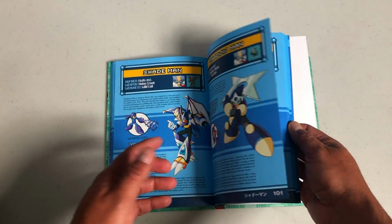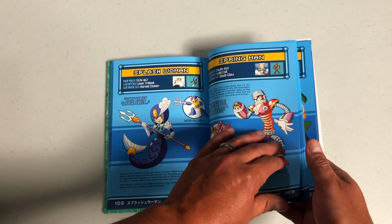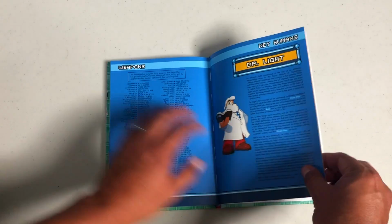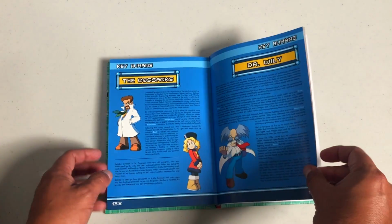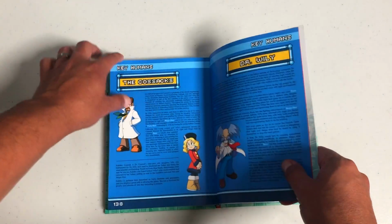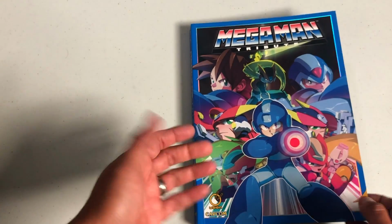Not only the bad guys, but also the, there's Splash Woman. The allies. Then you have all the weapons. Then the humans. Secret projects. And then where the characters showed up in which game. The Blue Bomber has such a huge following.